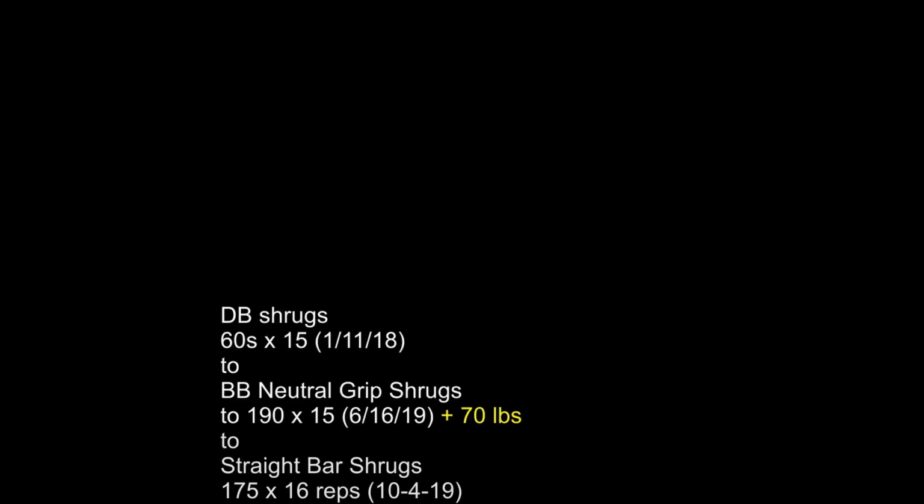So next we're moving on to the dumbbell rows. I don't have a video for this, but we went from 45s for 14, this is in each hand, on 11/3/17 to 55s times 14 on 11/22/19, which is plus 10 pounds in each hand. 20 pounds overall gain there. And then the same thing with the rope face pulls, went from 85s for 15 to 120s for 15, which is plus 35 pounds.